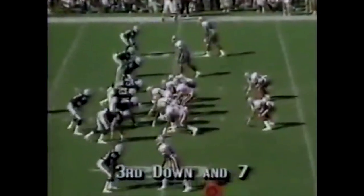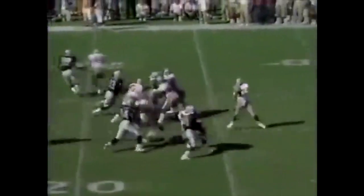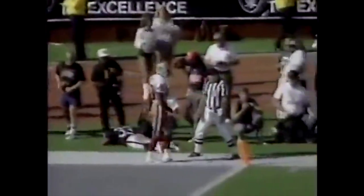Third down. They need 7 for the first. Young going for the bundle. Incomplete. Intended for Rice in the end zone. Rice was double covered all the way on that one.